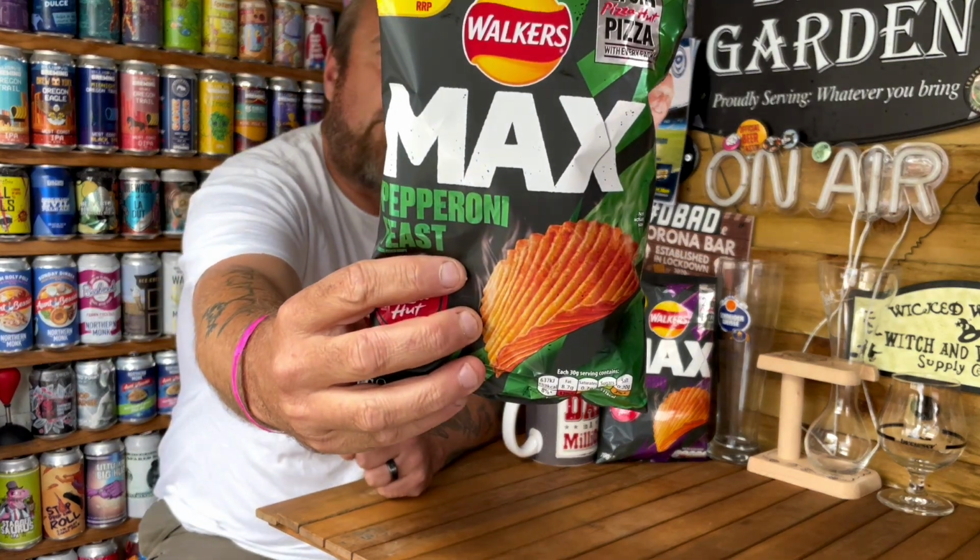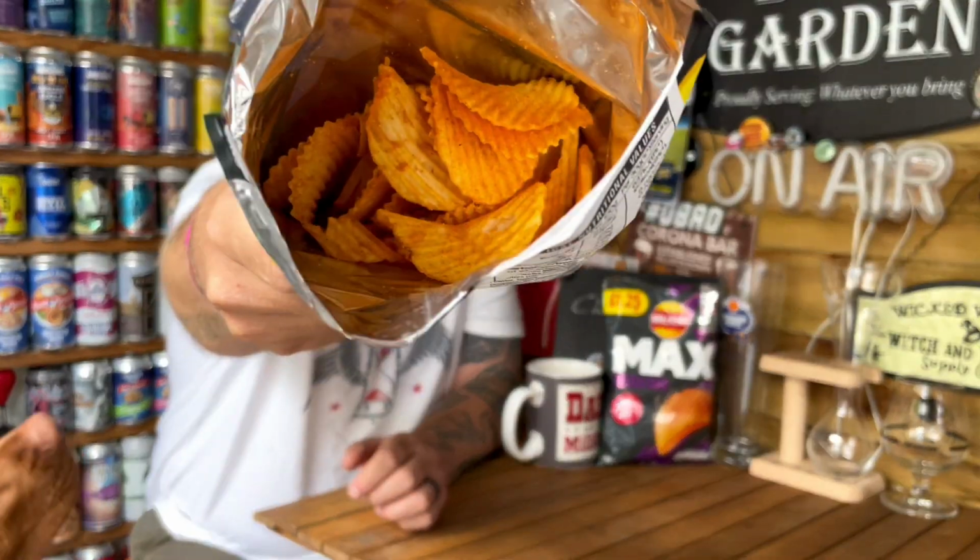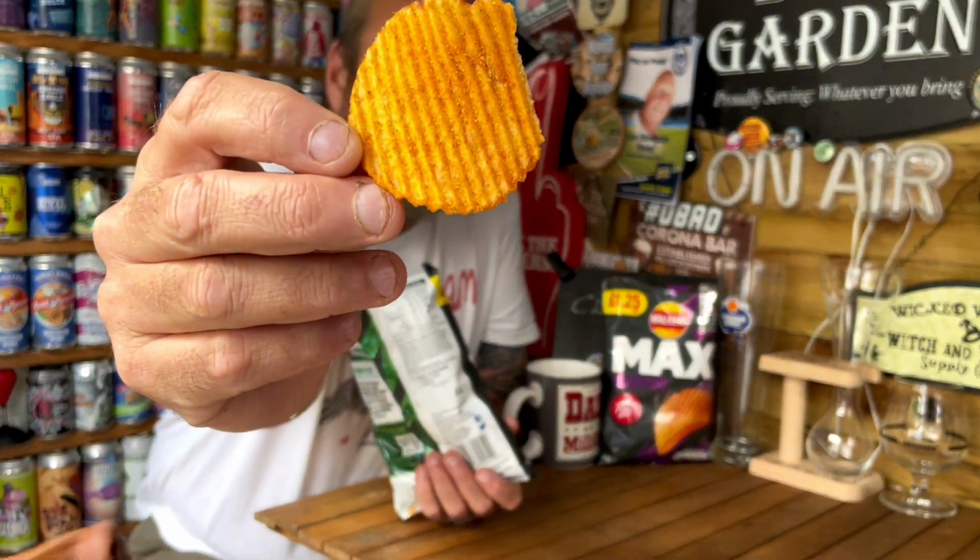Cup of coffee. The pepperoni ones. I love a pepperoni pizza. Got high hopes for these. Oh, they're nice. Crisps in the bag. I do like a ridge cut crisp. Nice pepperoni flavour, a nice little spice to them, but nothing hot.